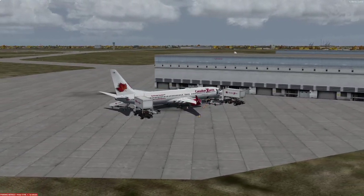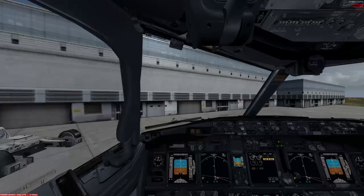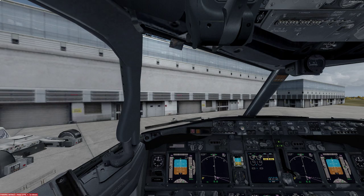Jacksonville Center, American 1401 with you at 14,000. 1401 Jacksonville Center, traffic at 12 o'clock, 12 miles, southbound, same direction, an A330 at 14,000. Got the traffic set, don't worry. I'm sorry, you said that kind of quick there. Do you have the traffic? Yeah, we do have the traffic inside. Well, just be advised, you're going to be behind him the whole flight. I may need to slow you down, but he's in an A330, alright? So climb and maintain level 360, welcome back. 360, we're expecting to slow down, American 1401. Contact Miami Center, 128.22.